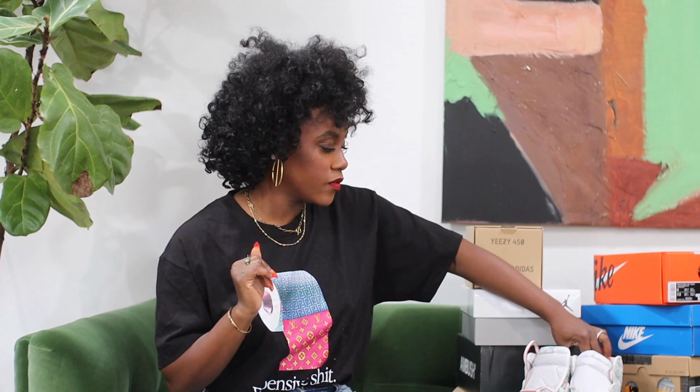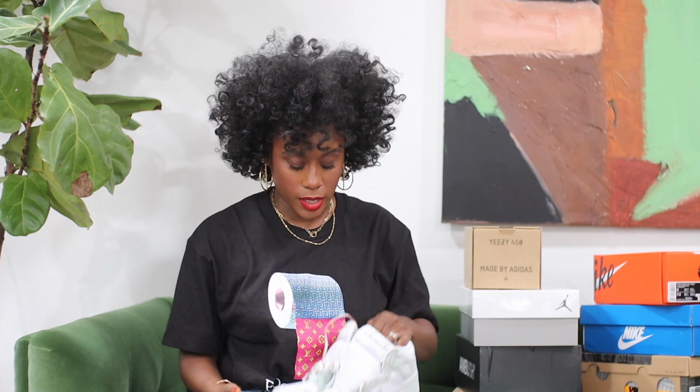Okay, first pair of sneakers in the haul is a pair of Air Jordan 1s. I actually do not have the box for these. I threw it away after I got the shoe. I typically throw away most of my boxes unless they're special boxes. So I definitely threw that in the trash after I got the shoe. And I actually got this shoe from one of my friends. I haven't even laced them up just yet.